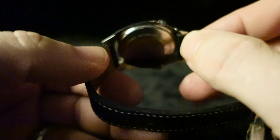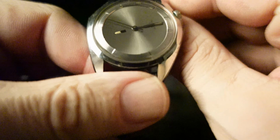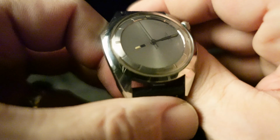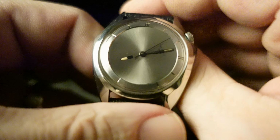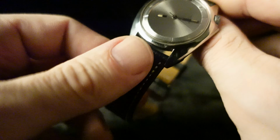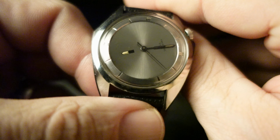But man, that case shape is so cool. These are absolutely brilliant watches. I've been keeping my eyes open for a black dial variant because it would look like a funky pull router, but nope, I haven't seen any. I've seen some of these come through, and they're reasonably priced, but never seen a black dial show up. I'm enjoying it on this strap currently. Yeah, this is a cool watch.